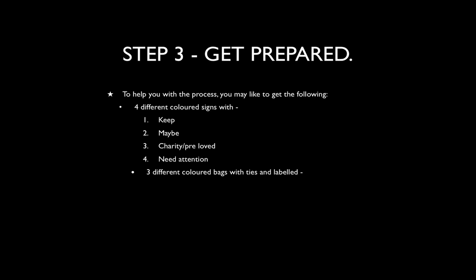Then step 3 is getting prepared. To help with this process, you may like to get the following. So 4 different coloured signs. The first sign will say keep, second sign maybe, then charity and pre-loved, then need attention. Then after you've got the signs organised, you may want to get 3 different coloured bags. So they're maybe, charity and pre-loved, and then need attention. And finally, with your preparation, get a pen and paper so you can actually write some things down.